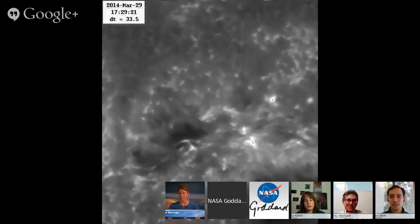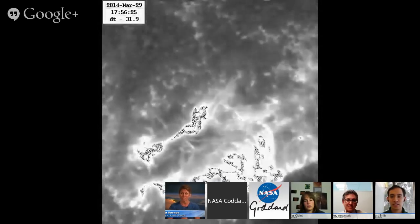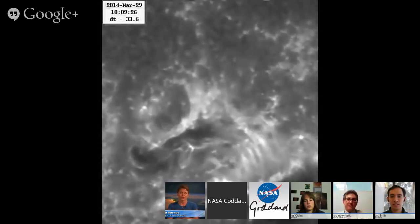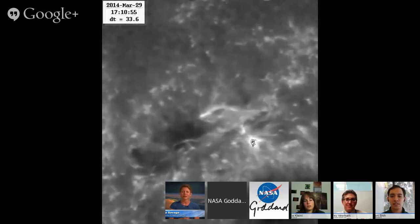Well, yes, that was it. Okay, sort of. This is the calcium image, so this shows what's happening in the chromosphere. There's also an image of just the magnetic field. I know you have it somewhere in there. But that's good. That shows the sunspot, at least.